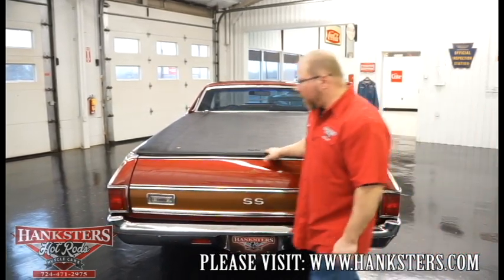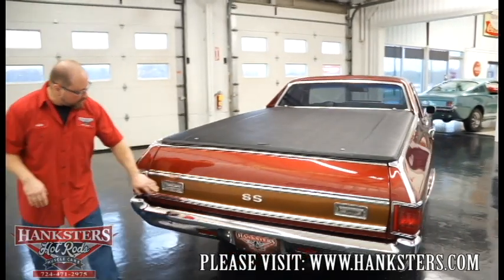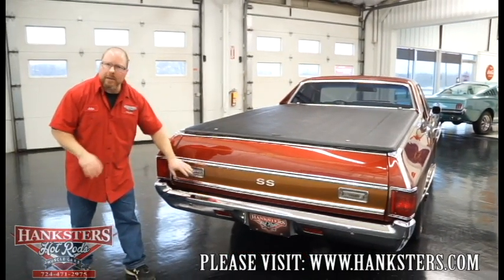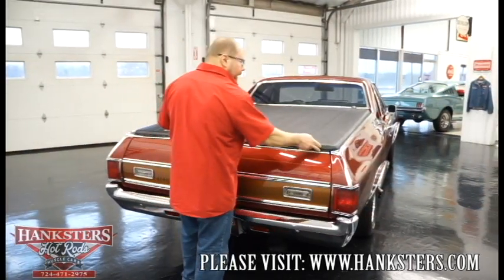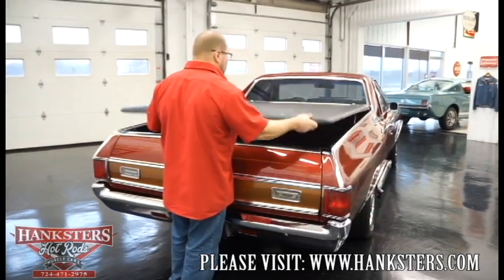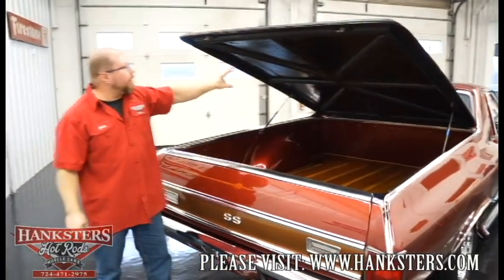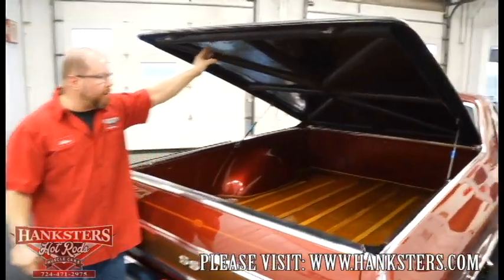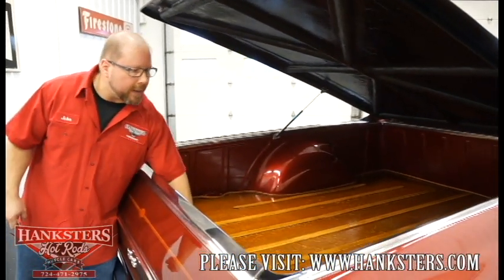And then what we're going to do is we'll go ahead and open this up. Now you can see taillight lenses, the backup light lenses, all of that stuff is in really good condition. I think what we have to do here is lift up. And there you go. So again, hard tonneau cover. It is a fiberglass tonneau cover. And the inside of this, look how nice that is. It's a wood bed basically.